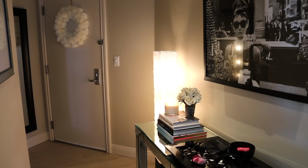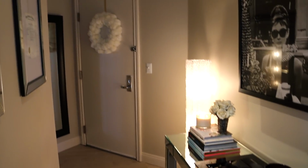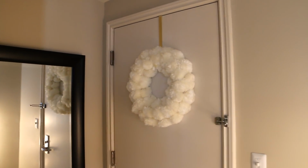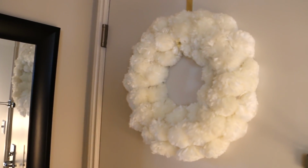We are starting where we always start, which is in the entryway. And as we take a peek, my guiding principle for winter decor is all white everything. After Christmas, I just want clean, simple decor.